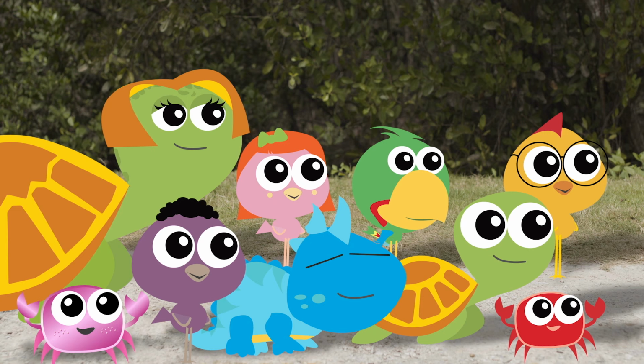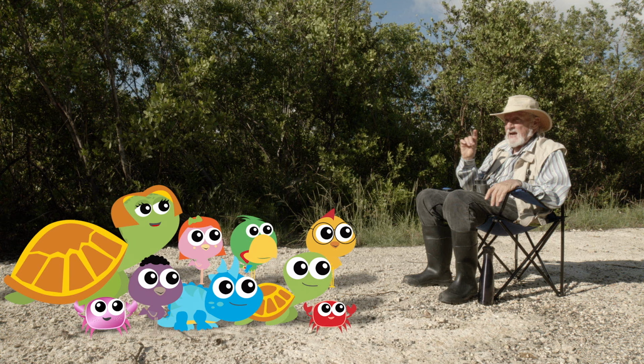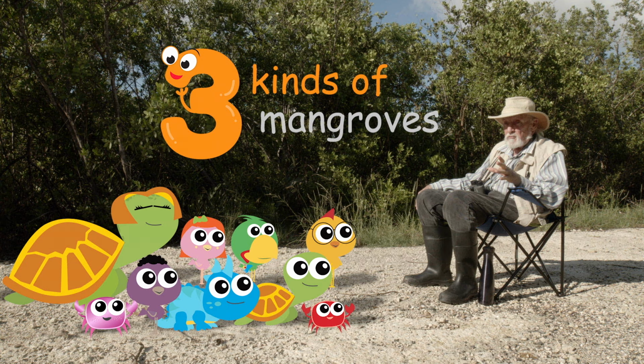Glad to have you here, Miss Turtle, and your students. Thank you for inviting us here, Mr. Keeley. So, what will we discover today? Out here, we can find three different kinds of mangroves. They grow, all of them, in the central mangroves and throughout the Cayman Islands. Does anyone know what their names are?